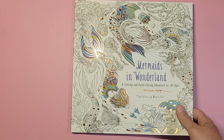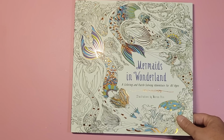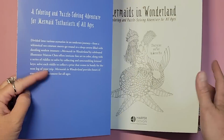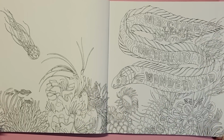So my idea on going on eBay to get some books is I really enjoy, because I'm a newer colorist, I've only been on YouTube for what, 15 months now. And I colored maybe a couple months prior to that. Prior to that portion of my art journey was abstract art, doing acrylic pours, doing mixed media, doing some of my own drawings and paintings. I missed out on the explosion, let's say, prior to the pandemic and during the pandemic of books. So I'm liking to go back in time a little bit and be able to color some of these previous books. So we have Welcome Mermaid Wonderland.